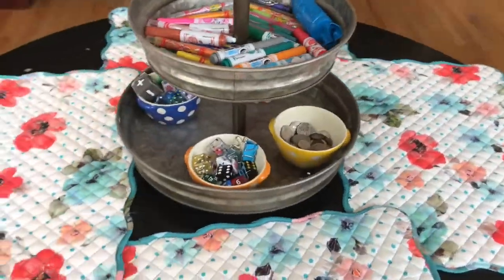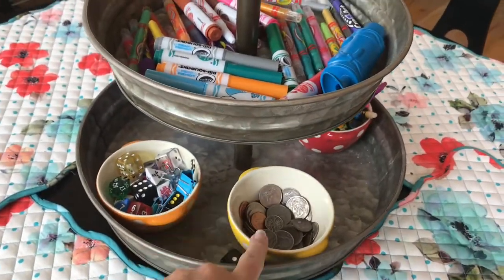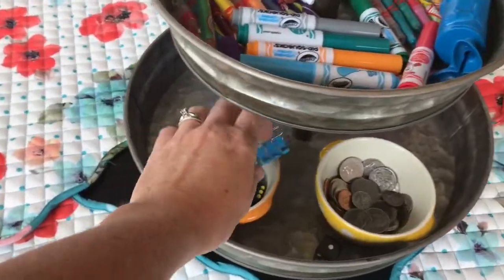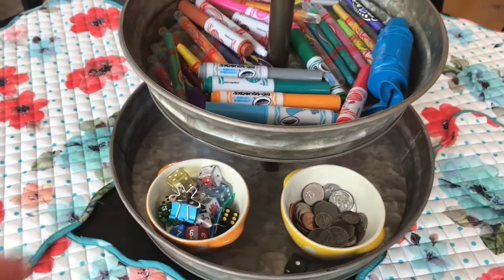We also have a little container with money because sometimes our math lessons have him count money, so I always keep some change there. I also have a bucket of crayons, and then I keep this one. It has dice, and then it also has little clips because you never know you're going to need those.